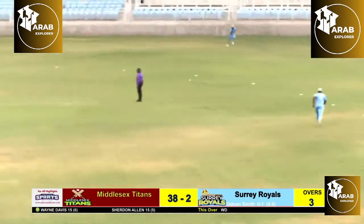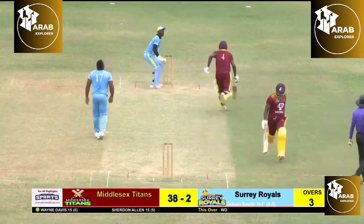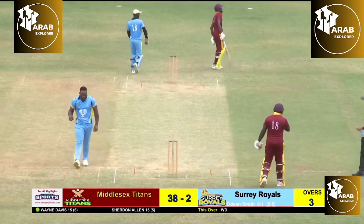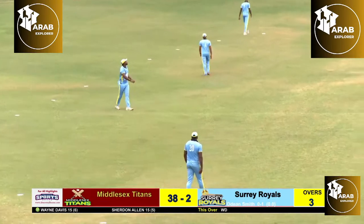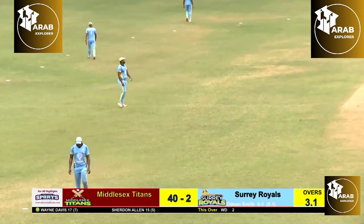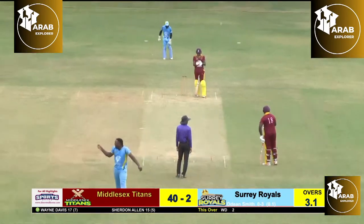Davis is pulling this one out to Skrillex, and they're back for the second. There's a chance. A bad throw there on the part of Carlos Brown at the deep. He was coming from fine leg, I beg your pardon. And sends a throw wide of the wicketkeeper, Carl Reed, and they're back for the second. So the score is up to 40 for the loss of 2. We're in over number 4.